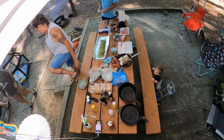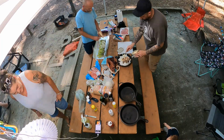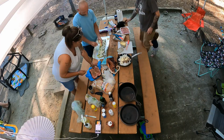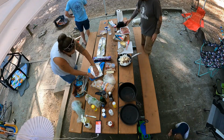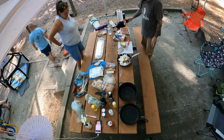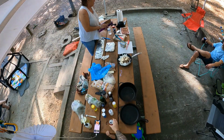So this is us prepping to cook on the campfire. That's my dad's wife Stacy, my dad, my little son. He's right there to learn how to walk, but she's making some asparagus in tin foil. She was shredding up some Parmesan cheese, and I think she used garlic powder. I can't quite remember. It was a different way of cooking it than I've done before. It was really good though.